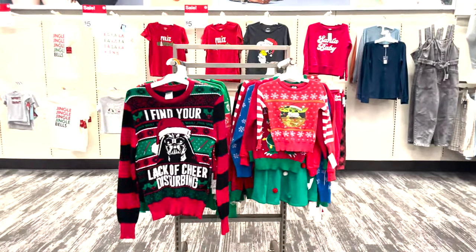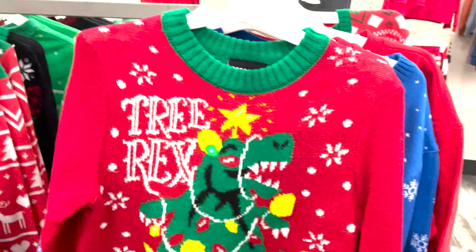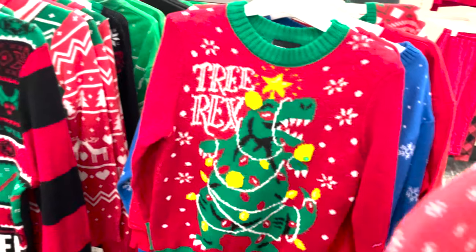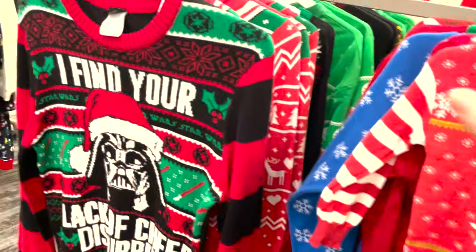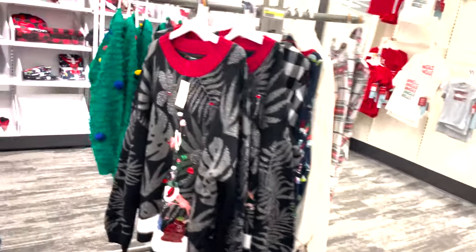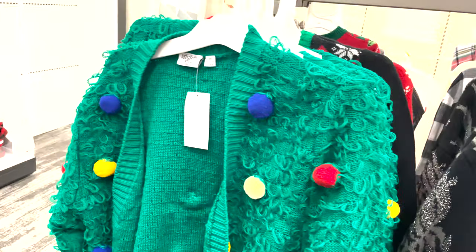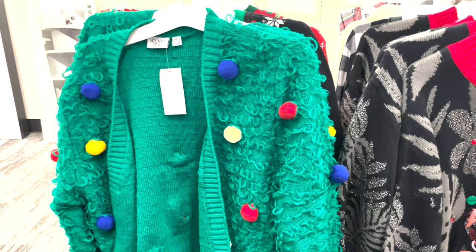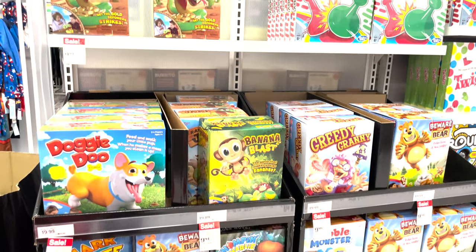And then some of the ugly Christmas sweaters as well. Look at this baby Yoda. This one lights up. How cute is that? Cool cat. And then we have, look at this flamingo one. That's cute. And this little sweet. So Lex is going to show you the games that they have here.